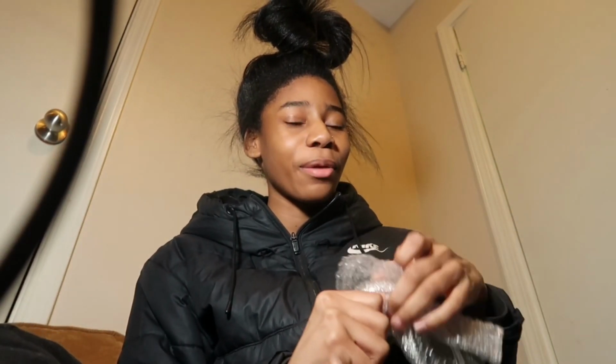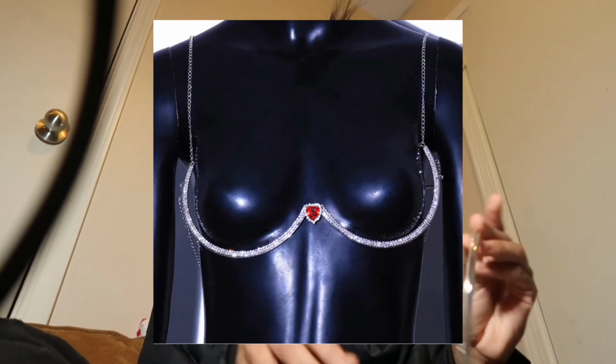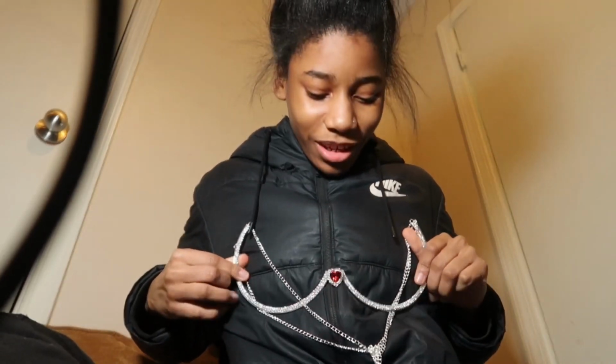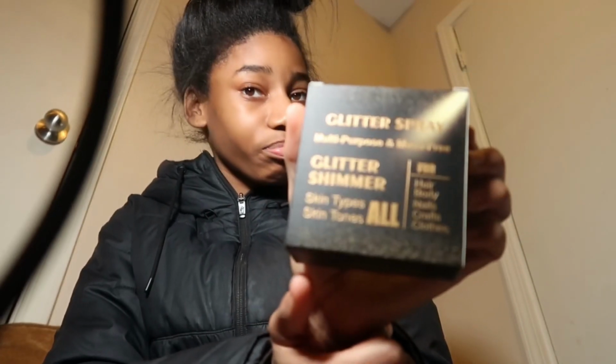So I don't know if the lighting is better right here, but sorry, y'all. Next we have this chain. I'm gonna insert a picture of what it's supposed to look like, but it's supposed to go in between my little titties or whatever, so hopefully it do it. I'm gonna try this on. And then we have the shimmer. This is all it says on the back. It says for glitter. Hold on.